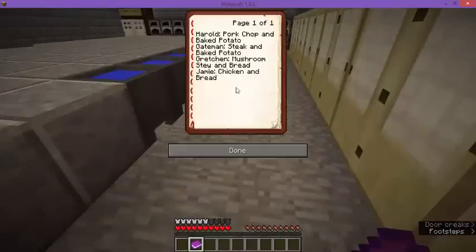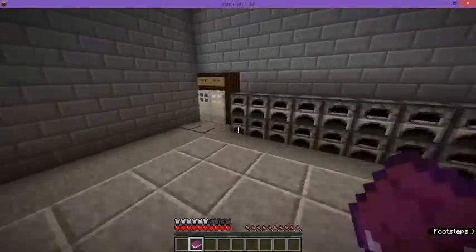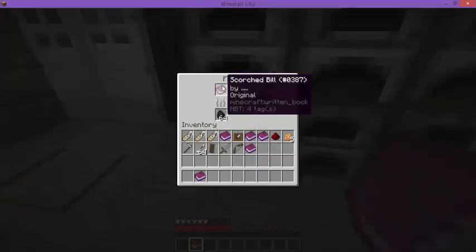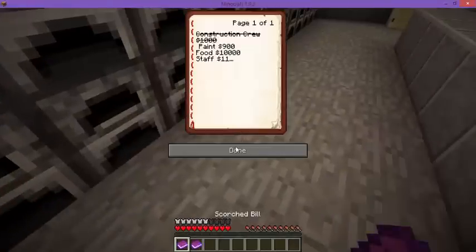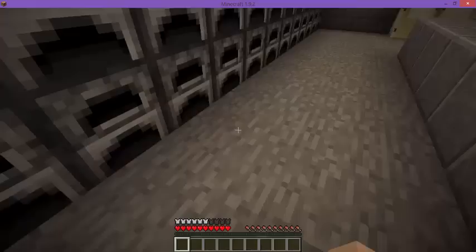They want a pork chop, a baked potato, steak and baked potato, mushroom stew and bread, and chicken and bread. So, I'm just gonna pop up here, because it's faster. You're gonna need fine coal, and when you do find coal, you'll find this. Scorched Bill. I'm not gonna read that, I'm just gonna show you what it says. And let's get on to making the food.